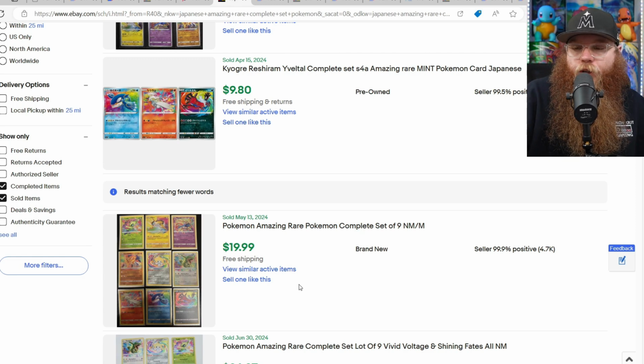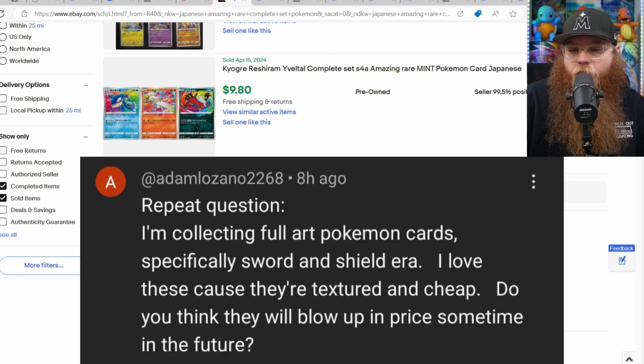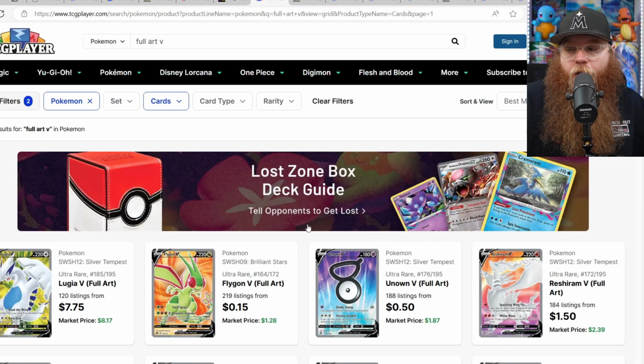So, all right, next question is from Adam Lozano 2268. Repeat question. I'm collecting full art Pokemon cards, specifically Sword and Shield era. I love these because they are textured and cheap. Do you think they will blow up in price sometime in the future? Now, I don't know about blow up, but I think there will definitely be a market for them.